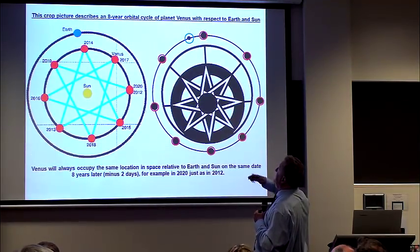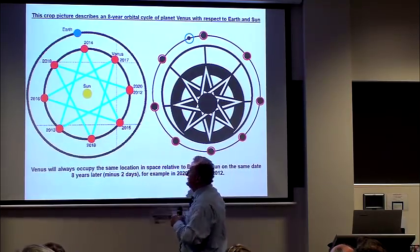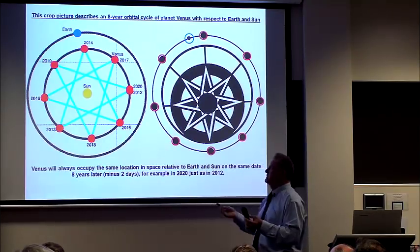It turns out Venus is an 8-year orbital cycle. This is the crop picture. This is the cycle of Venus. Every 8 years, Venus comes back to the same place. That's simple. I'll just show you. Skip that. Here it is.